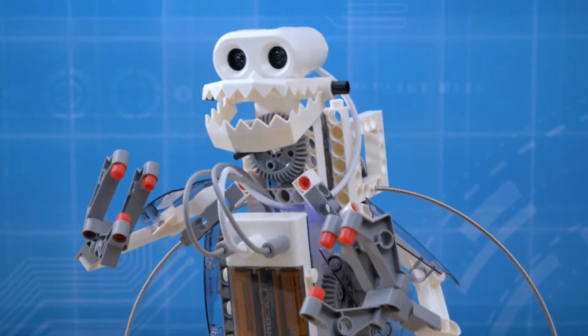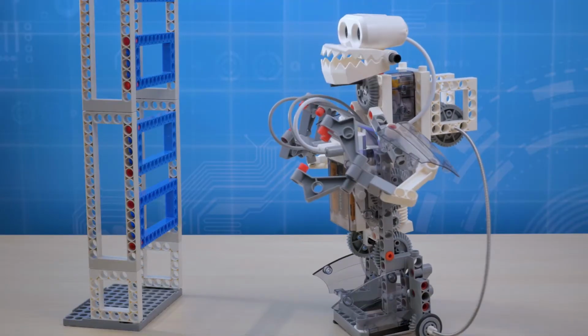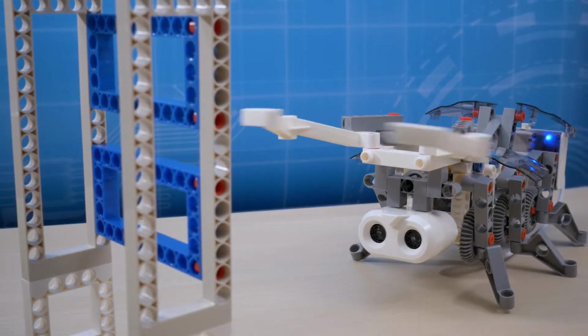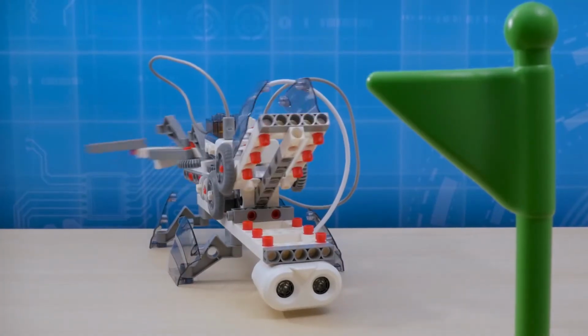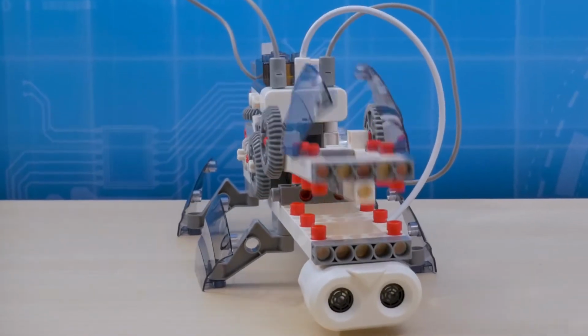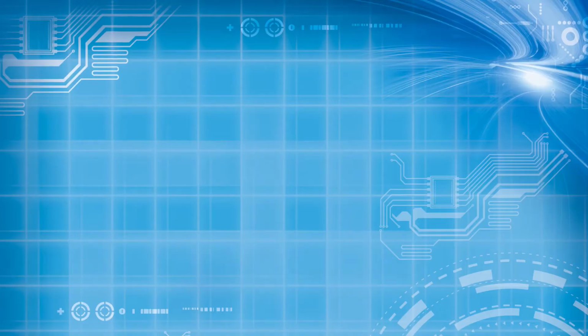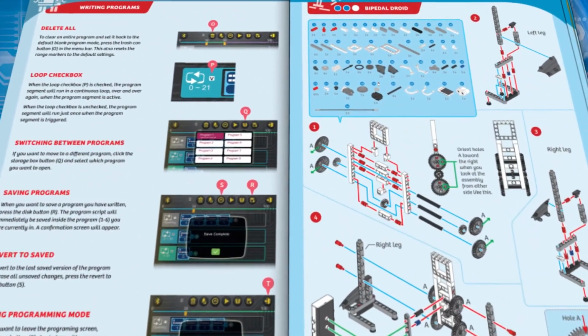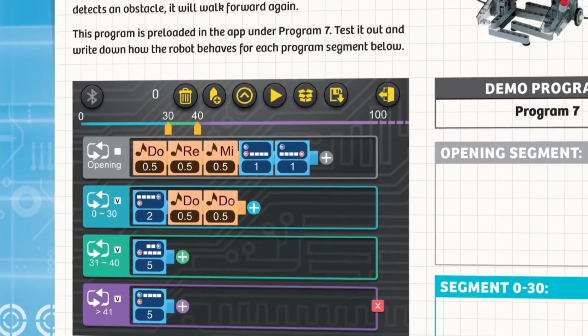Create a humanoid robot that can pivot to avoid obstacles in its path, and a beetle bot that can snap its pincers at the first sign of danger. Or construct a crocodile robot that chomps its jaws when an object is in sight and wags its tail when the coast is clear. A 64-page full-color manual provides step-by-step illustrated building instructions and example programs for 8 robots.